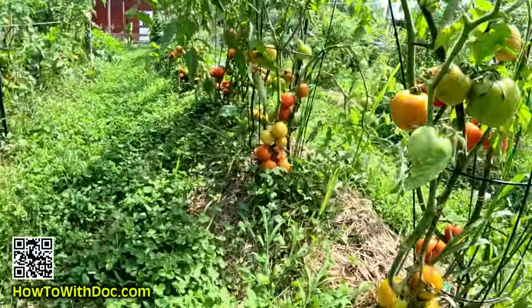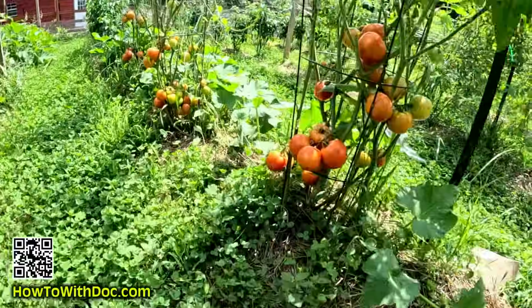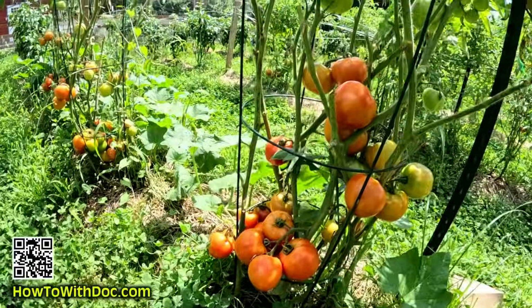Tomatoes have to have sunlight to ripen. If there's no sun, they won't ripen. And for the past 2 days, we've gotten sun, and look what's happened. Look at that. Isn't that crazy? That's just nuts. Now, someone's going to ask, Doc, why do you let your zucchini and squash get so big?